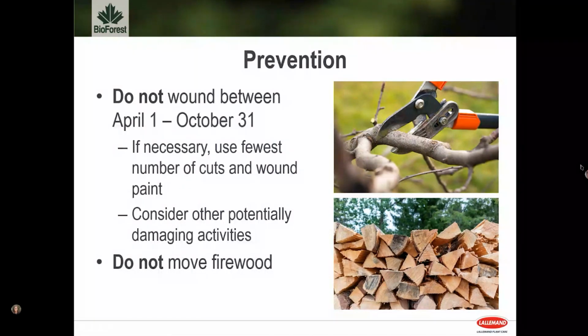So like you said, now we're moving on to prevention and what we can do about oak wilt. At this point in Ontario, we only have the 3 isolated detections that John mentioned. So prevention is really our best strategy for keeping oak wilt out of our forests. The first key message here is to avoid wounding or damaging oak trees between April 1st and October 31st.